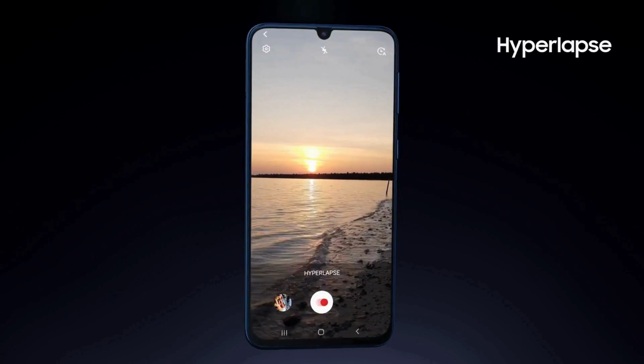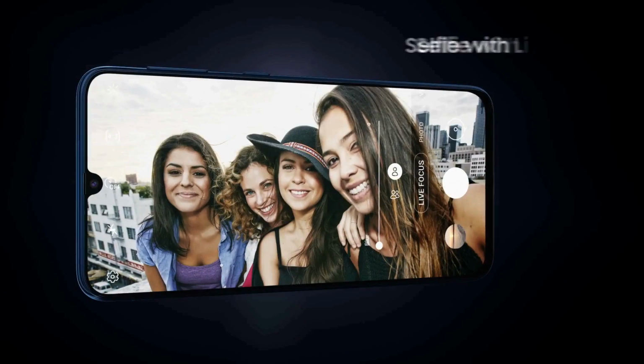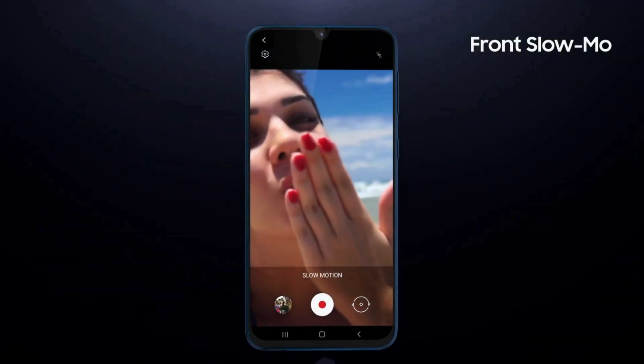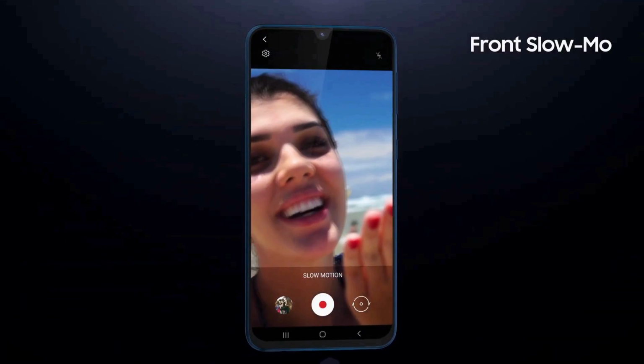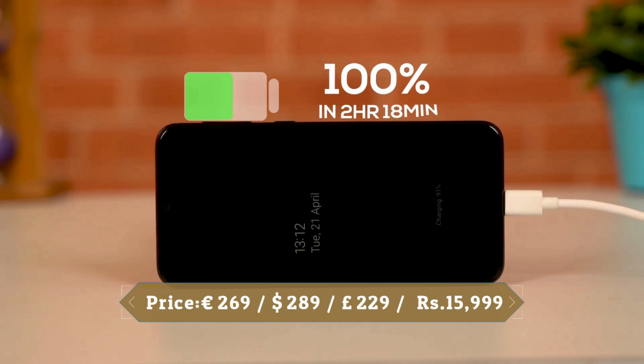There is a single 32MP camera on the front. Selfies taken with the Galaxy M31 were decent when shot with sufficient lighting around. The front delivers good quality pictures all around. You can also record 4K video with the front camera. M31 packs in a big 6000mAh battery with 15W fast charging support.